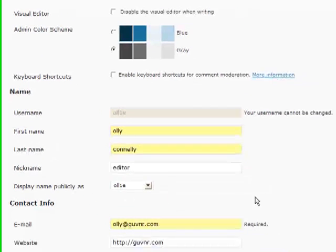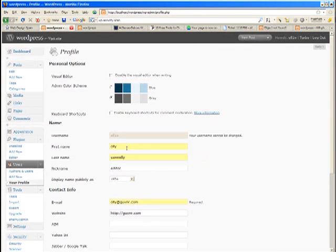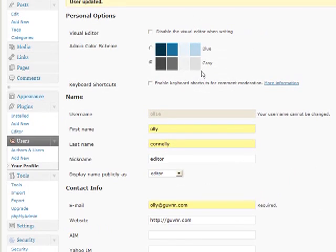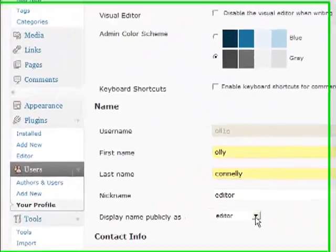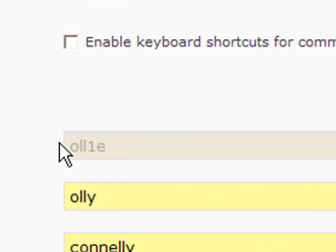And one other tip along this line is to create an administrative user with a different name to the one that is actually shown. So for example, that is my login, Ollie, yeah, with a 1 instead of an I, just to mix it up a bit. But my name, I'm going to actually display it publicly as something completely different, editor in this case, yeah. So whilst I log in using Ollie with a 1, what is visible is editor, and so that really does mix it up. It shakes it up. Any post I write now is going to show this nickname, editor, and my actual login name, Ollie, which is there, look, is only going to be seen by me. Alright, so that's a great way to make it a little bit harder for the hacker.